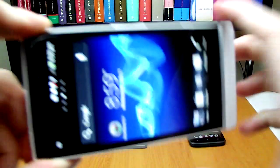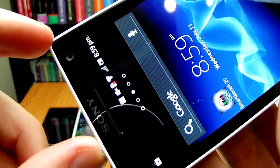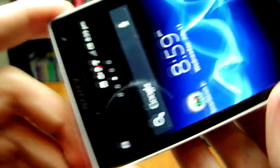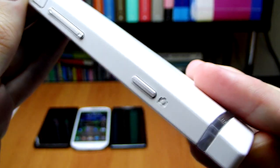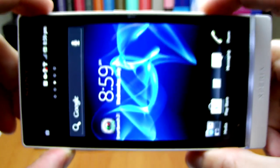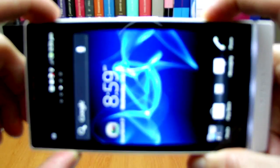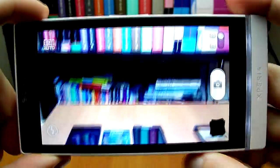Here we have the Sony Xperia S, and as you can see at the top here, also a front-facing camera in the corner. And on the top here, you'll see a dedicated camera button, which is of course very handy. You can just hold it down, takes you right into the camera application.